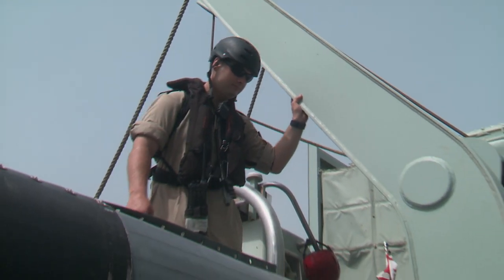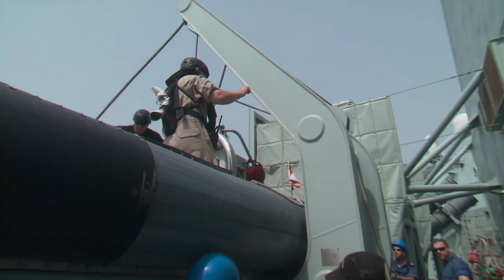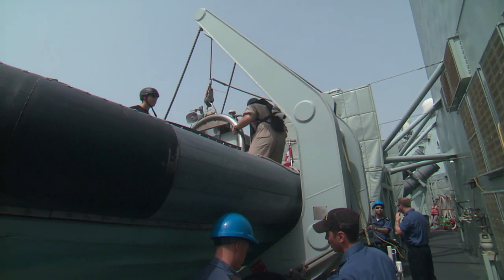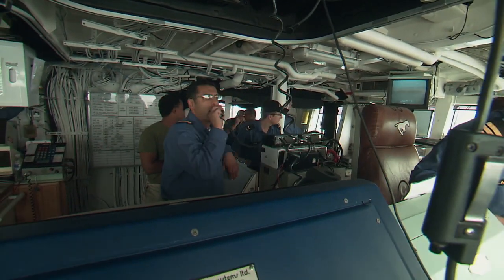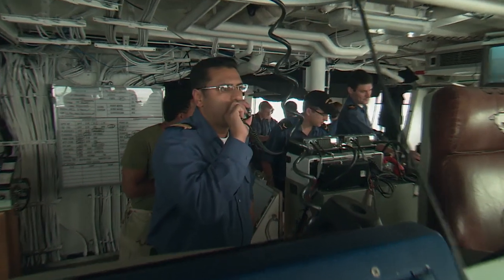Calgary's naval boarding party quickly closes up and prepares to leave the mothership. In the bridge, the XO is still attempting to establish communication with the dhow before resorting to more drastic measures.